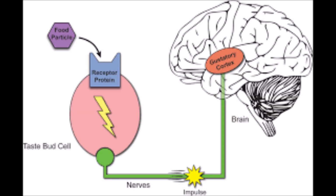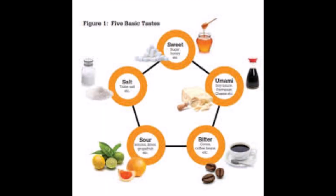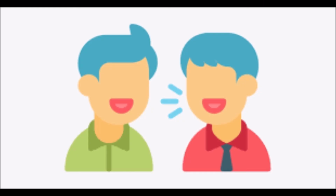Then we have the tongue. The tongue helps us to taste things. There are taste buds on the tongue that take in signals to the brain and the brain tells us the taste of the food, that is, is it sour, bitter, salty, sweet, hot or cold. It also helps us to talk.